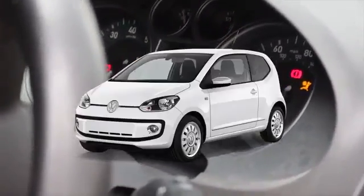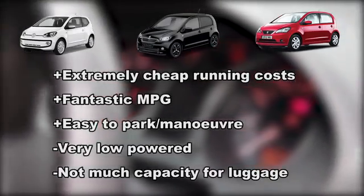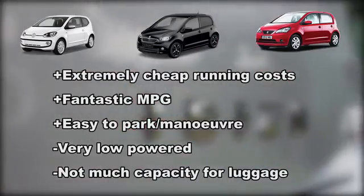If you're not so worried about driving dynamics or space particularly, cars like the VW Up, Skoda Citigo or Seat Mii are extremely cheap to run, with very high miles per gallon, good safety ratings and very cheap insurance. You might not look like the coolest person driving around in one of these, but you'll definitely have more money in your pocket at the end of the week than most driving around with you on the road.